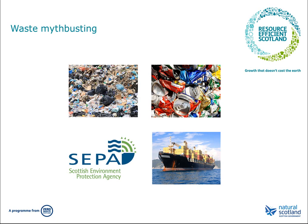A more cynical viewpoint is that all waste just goes to landfill anyway. This would not make financial sense for any organisation, because recycling is on average 60% cheaper than general waste for collection. Another myth is that the Scottish Environment Protection Agency is going to be rooting around through bins in every effort to enforce the new regulations.